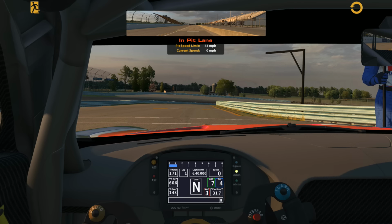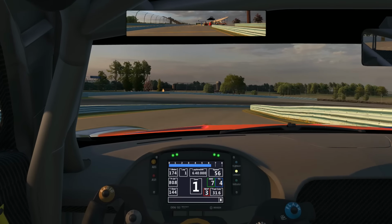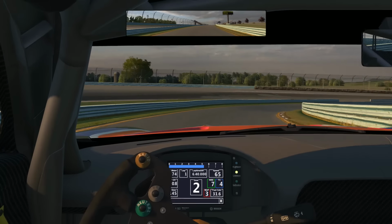All right, for our next car, we are in the Mercedes AMG at Watkins Glen in the late afternoon, and I can already tell you can just see a little bit more of an orangish glow around everything. So let's take this thing out on track. Oh, I like that sound.